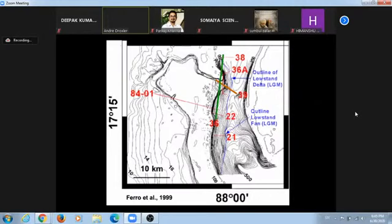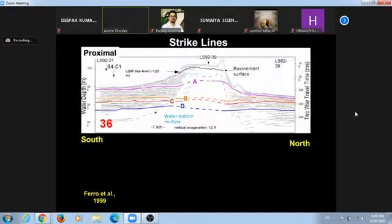So if now I make on this line, this green line, 30, this will be the most proximal strike line for this lowstand delta. And the 36 will be slightly more distal. So this is the proximal one. North is on the right, south is on the left. So you can see that now we have this very nice delta, an accumulation of sediments there. It has been reworked toward the south, and there are no sediments on the north side because the current would bring this material towards the south.